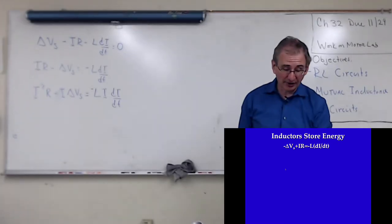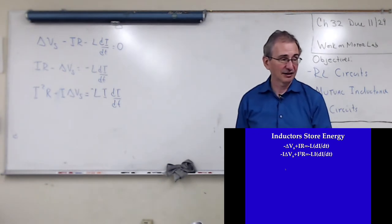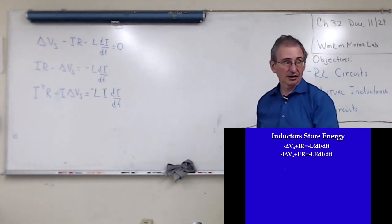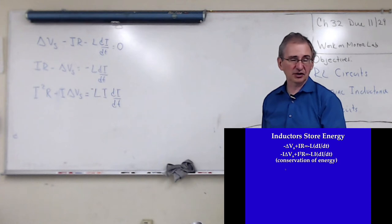This is a conservation of energy equation because I'm relating power. I'm looking at the power in the circuit. So it's just an expression of conservation of energy.